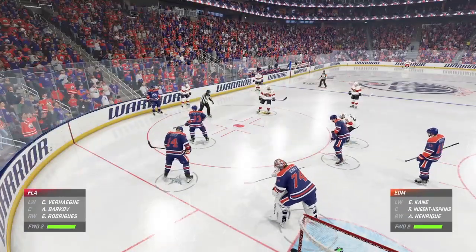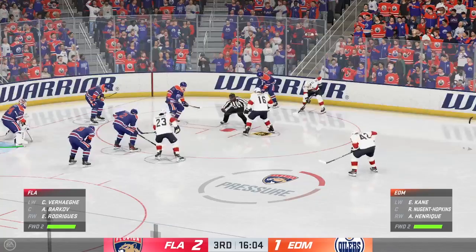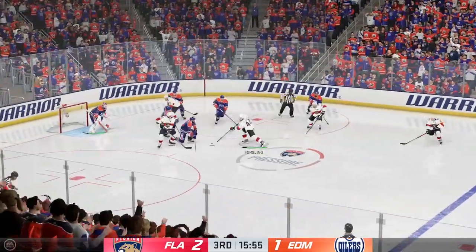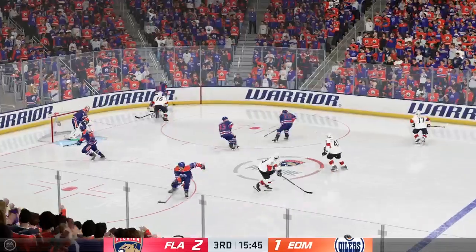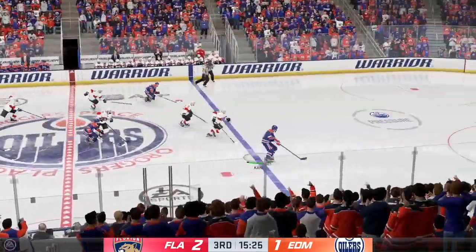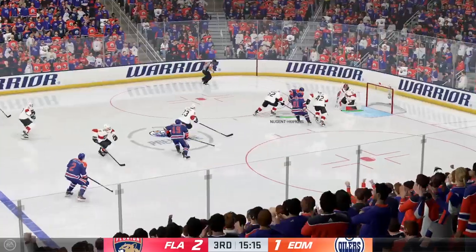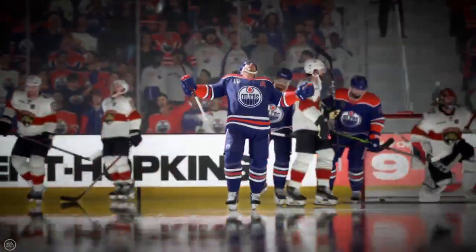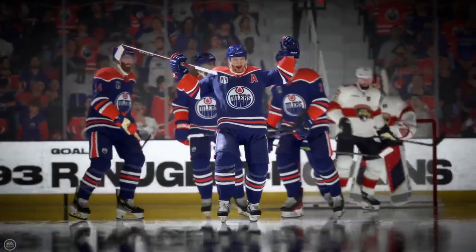Still plenty of time left in this frame. It's 2-1. And they take possession here inside the offensive zone. Edmonton's gained possession along the boards. All alone! Scores! Absolutely critical finish on the breakaway!